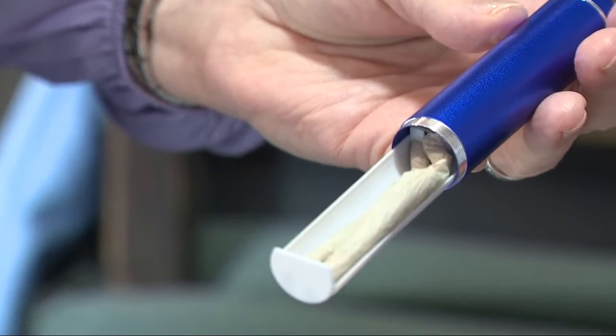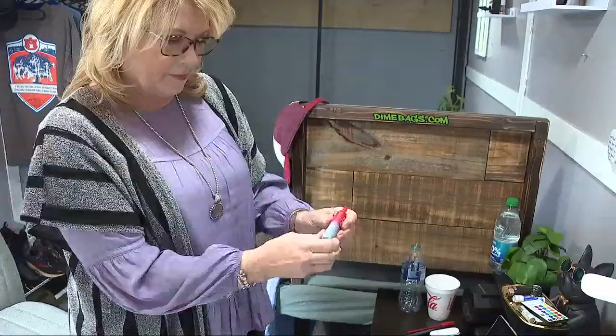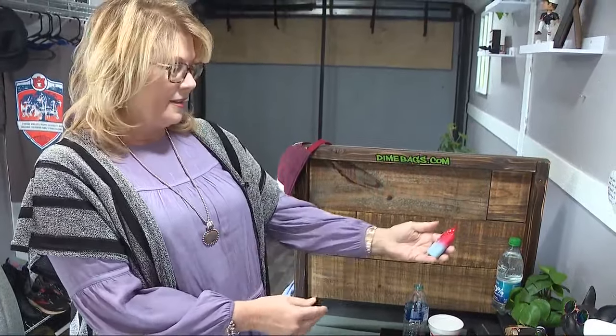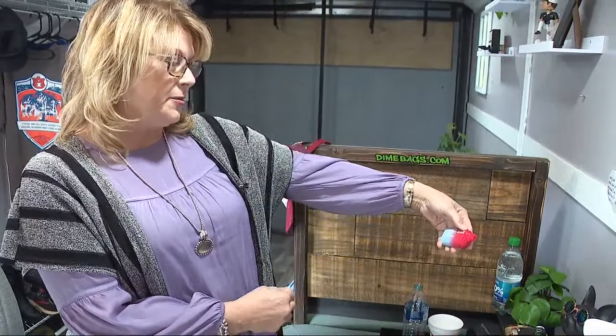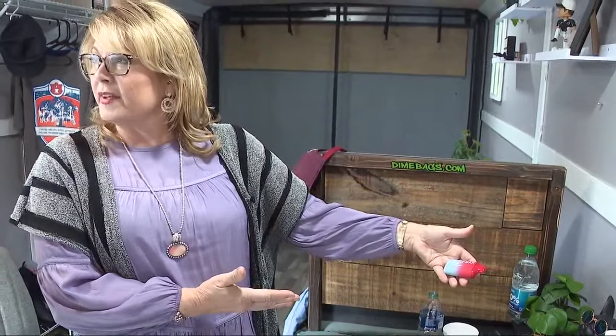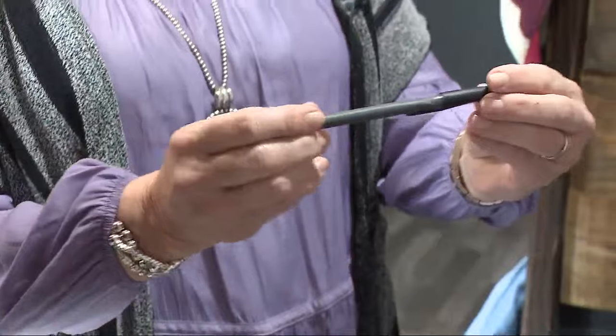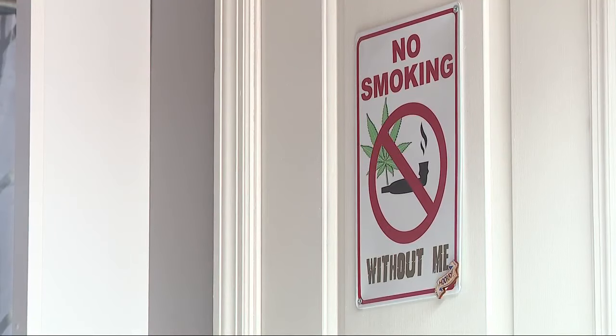A battery charger hiding a marijuana joint. Vapes seem to be everywhere. That's a straight-up vape just sitting on the desk. Seeing it, Juicy Bar, I may just think, oh, they bought it at the convenience store. And this pen, you can vape through the cap. That is a vape.